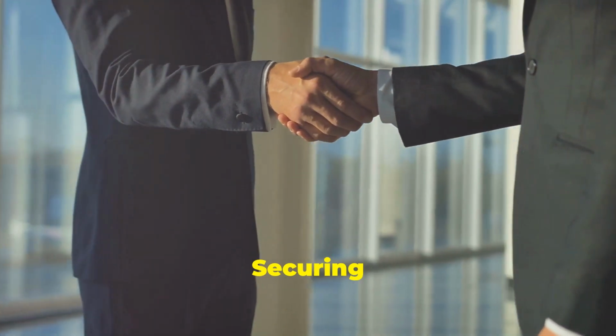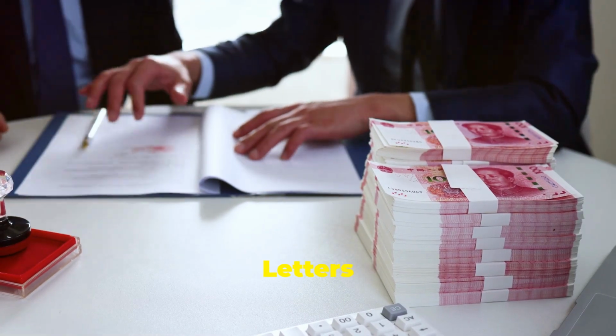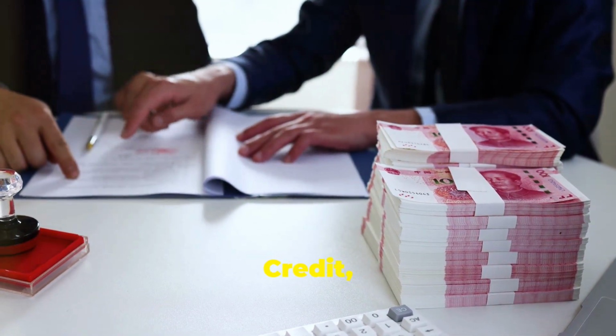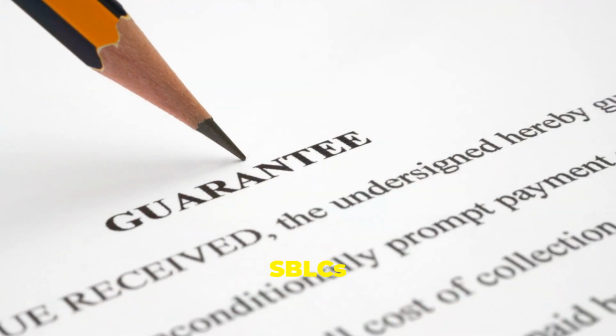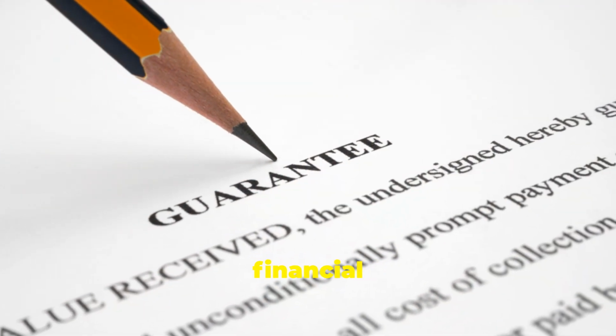Section 4. Securing the transaction documentary. Letters of credit and standby letters of credit, or DLC/SBLC. In international trading, secure payment is paramount. DLCs and SBLCs act as guarantees, protecting financial interests.